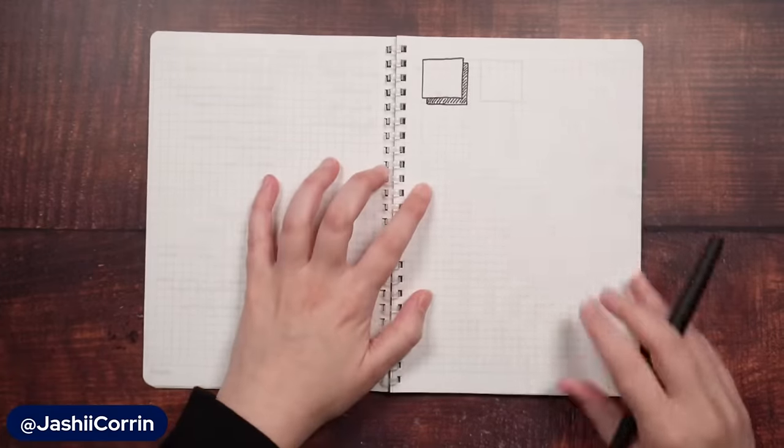What I will usually do is add in some lines that make it look like there are actually more pages than just the one we've got here. And I'm going to use my finer pen for those. So, for these ones, you are effectively just drawing a little line that comes out either side, not at the very corner, slightly lower.